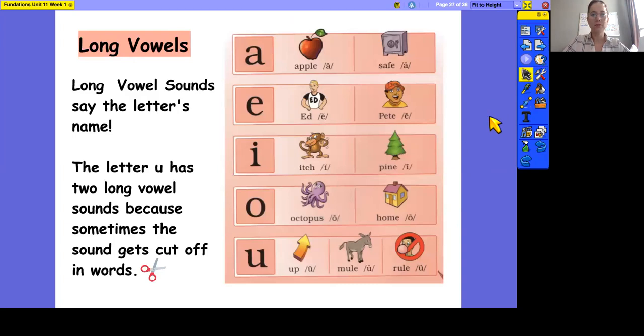Now we'll review our vowel sounds. Remember, this poster shows us the short vowel sounds and the long vowel sounds. Our new sounds this week are the long vowel sounds that say the letter's name. A, apple, a. A, safe, a. E, ed, e. E, Pete, e.